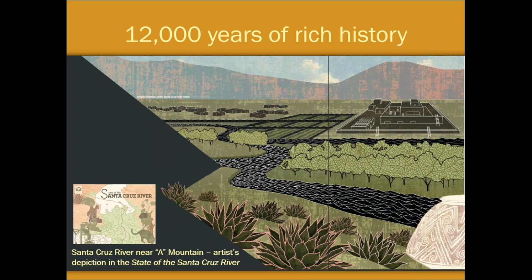And so our flowing Santa Cruz River is what allowed us to have the rich heritage that we have, and cultural heritage in the area. And we actually have over 12,000 years of rich history, and I'm always fascinated by the fact that we have the longest continuous record of agriculture in North America. So even though we're in this dry, arid environment, we've had a continuous record of agriculture for a long time. And that's because of the Santa Cruz and the associated groundwater in the region. And a lot of our rich history is covered in a publication that we released a couple of years ago called State of the Santa Cruz River.